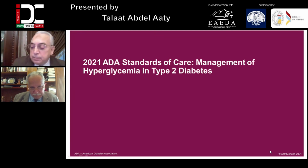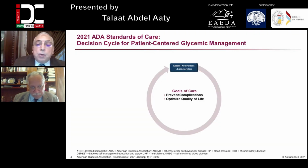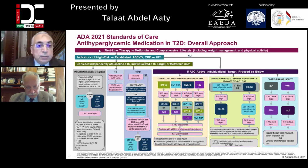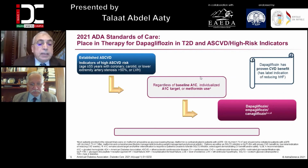After the excellent presentation done by Professor Stefano, the role of SGLT2 inhibitor in the cardiac and renal protection, the guidelines had been changed. ADA 2021, the first, we should assess the patient characteristic. We have two arms. The arm those with complication and the arm those without complication. Those with complication, either with established atherosclerotic cardiovascular disease or indicator for a high risk for cardiovascular disease, we should use SGLT2 inhibitor regardless the baseline A1C.